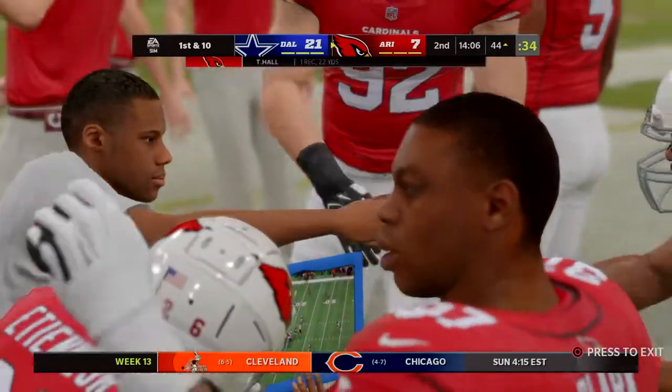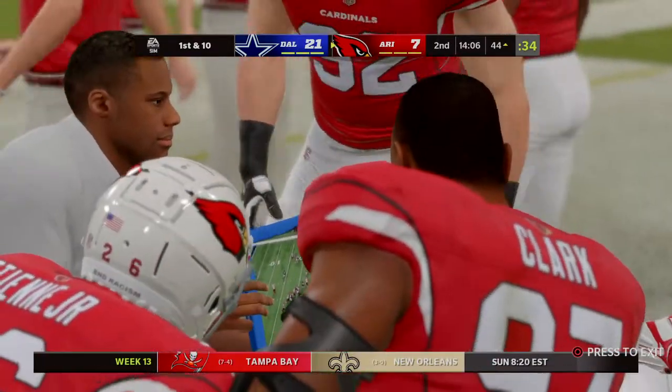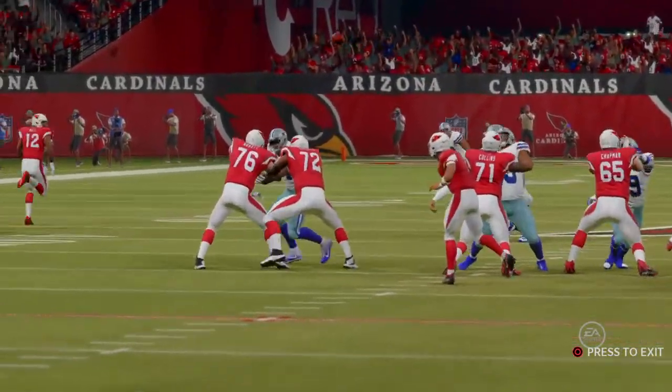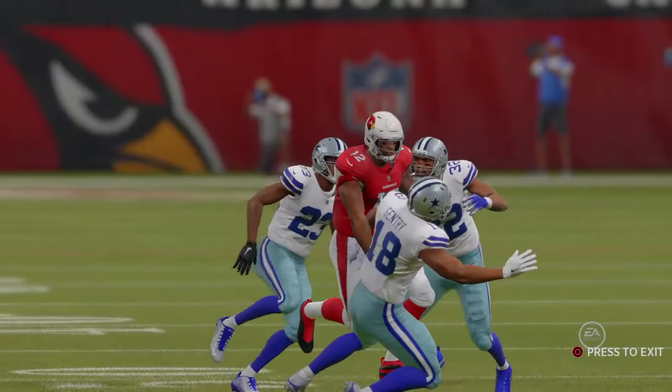These guys have definitely been outplayed in the first half, but I like their countenance. I like the way that they haven't panicked out there, the way they're carrying themselves. They're starting to move the ball, and what you have to do, maintain your poise and start to put together some drives.